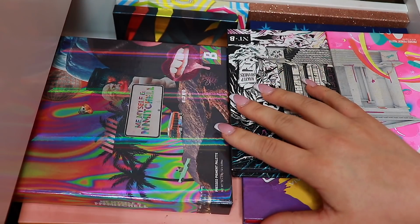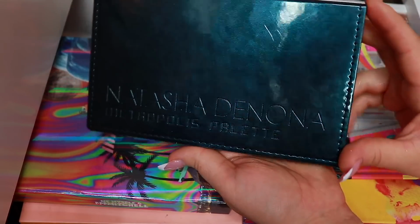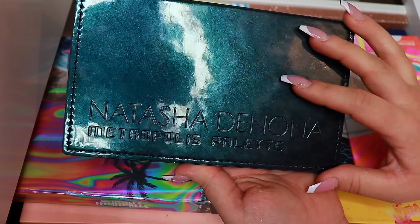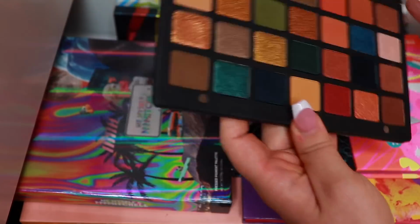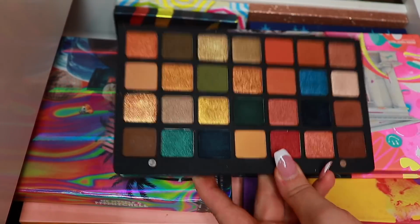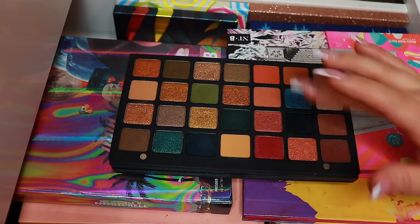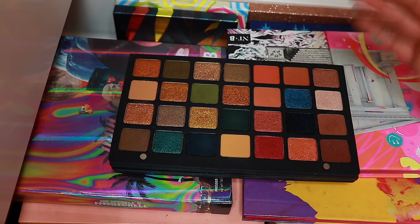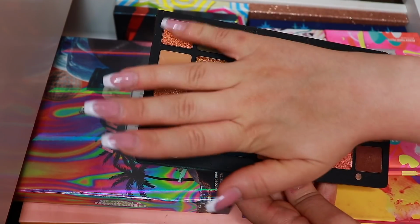So here we have our eyeshadow palette drawer, and of course, as I said in the beginning of this video, the first palette I want to pull is the Natasha Denona Metropolis palette, which is just such a stunner. I actually just want to put her down and swatch a couple of shades that I haven't used yet. Okay, that's two shimmers. Oh, this one. I like that one.